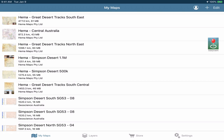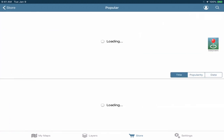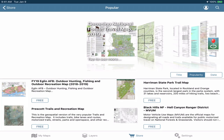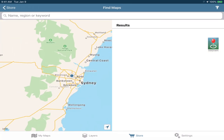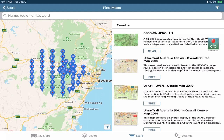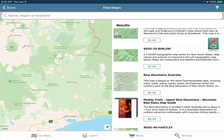Let me quickly show you how you would purchase maps or download any of the free maps. You click on the store icon and then you can either go via find maps, recently added, popular. Say we go by popular. You can go by title, popularity or date. You see there are quite a few maps. Keep in mind, Avenza Map is a worldwide application, so you get maps from anywhere. So easier probably is to go find maps, which brings up a map, and then you can see every blue dot is a map available. And as you can see here, these are free. So there's really a huge variety of maps available to purchase and free. Let's have a look what we have in the high country, for example. So you can also filter.